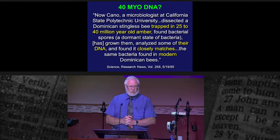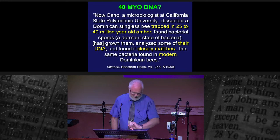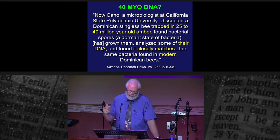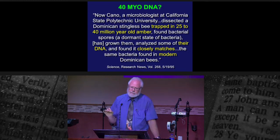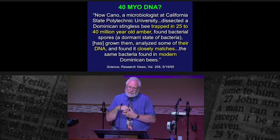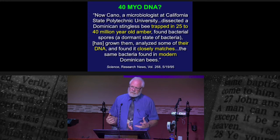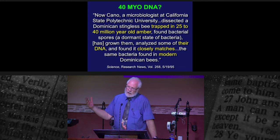Now, 40-million-year-old DNA, for goodness sake. Cano, an evolutionist microbiologist at California State Polytechnic University, dissected a Dominican stingless bee trapped in 25 to 40-million-year-old amber, and they claim he found bacterial spores, which is a dormant state of bacteria. This is when the bacteria sense stress in the environment. They kind of enclose themselves in a kind of shell, forming a spore, and they really reduce their metabolism to almost zero. It's almost like suspended animation or deep hibernation. And they can survive in that state until the environment gets better.